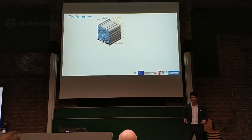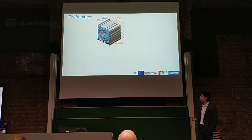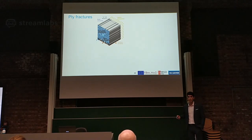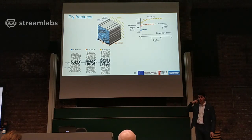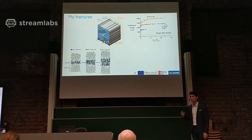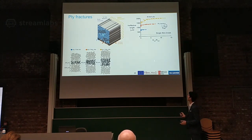Looking at the higher level ply fractures, I created a new model, and it works more or less the same as the previous one, where we apply displacement on one side, but in this case we hold only the intact layer, and we release the broken layer. So this broken layer will be simulated here. And I did this for 3 different composites with varying thicknesses of the broken layer. And when I looked at the ineffective length, I found that it depends very much on the thickness of the broken layer, and also that the ineffective length is much higher in the ply fractures compared to the single fiber breaks, which is this smaller value over there.